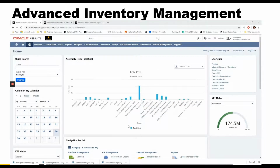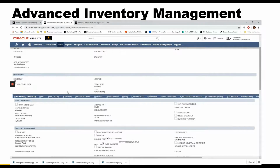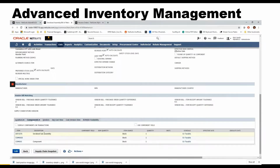All right, so I'm going to run this video quickly for you. So we're again on the NetSuite dashboard. This is a serialized assembly item, or bill of materials. It's just a basic item record, or item interface, in NetSuite. I'm showing you here the average cost, the last purchase price, and the total value of the product that we have. This is one of those BOMs that we can make, build, or purchase. So you can see the inventory on hand. We can see all the components that relate to this finished good.